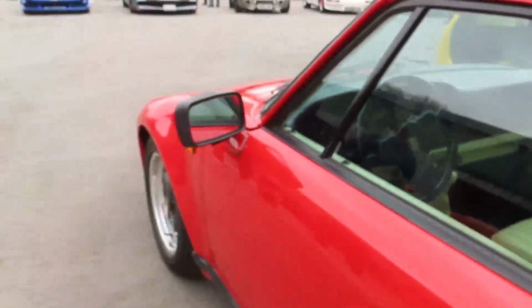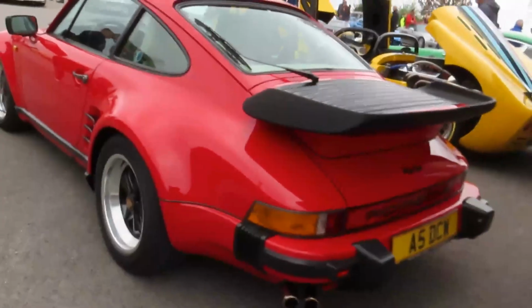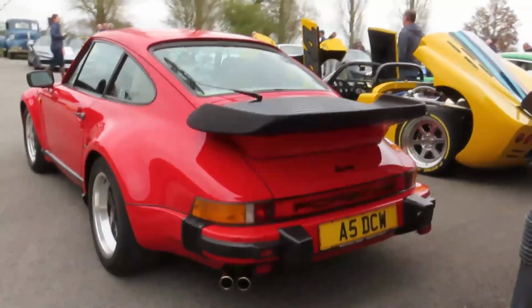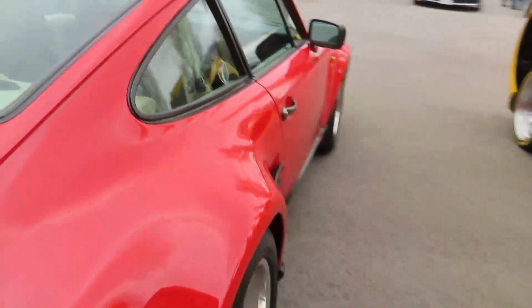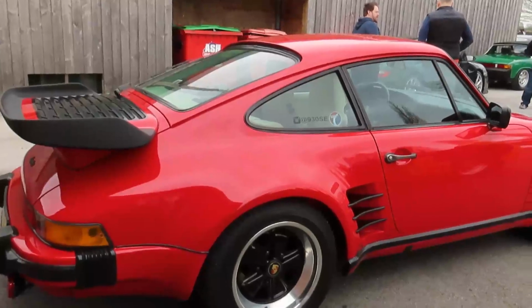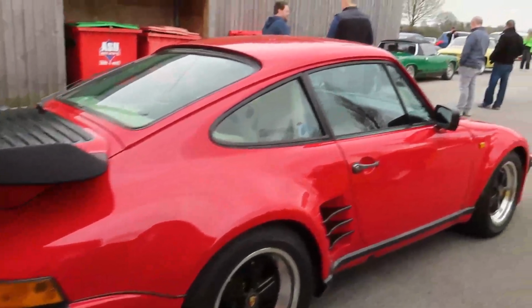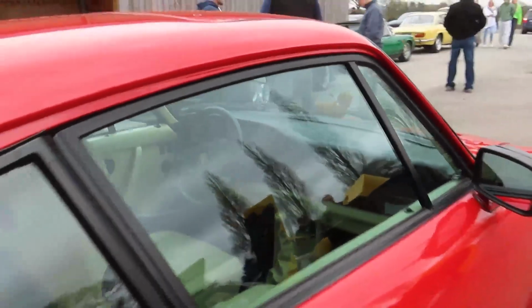But it is an interesting car, this being a 930. It's a rare thing. I've never seen another one, and especially being a turbo, it's the one you'd want. But yeah, it's a cool thing, this. I do like it. Yes, nice looking car. As I said, these slightly older Porsches, they're just a lovely compact design, aren't they? These modern ones are a bit massive, aren't they? But these sort of things are a bit more me.